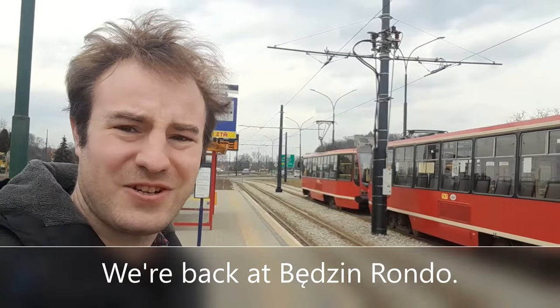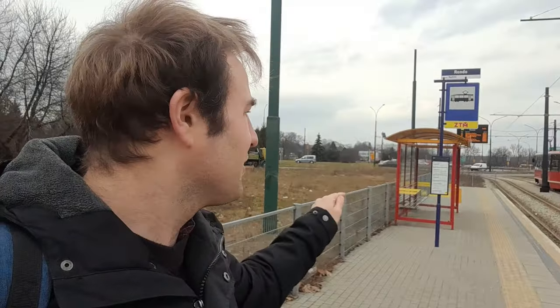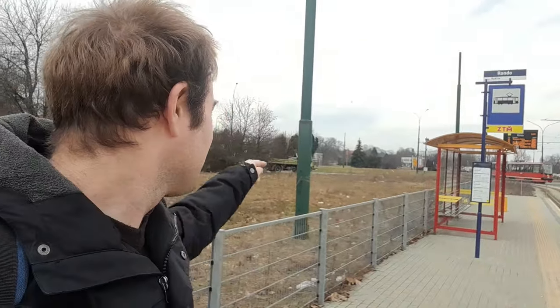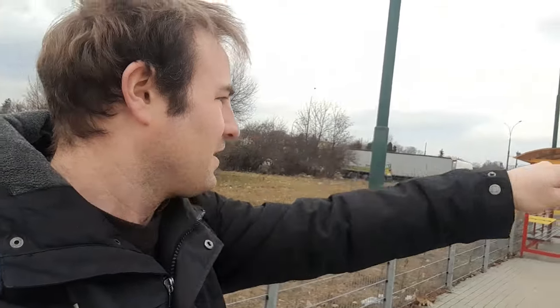So I'm back to that gyratory stop again. The tram I went on went off in that direction. There goes another one. Now, I've noticed this stop is actually called Rondo. And it made me think that sounds a bit like roundabout. So I looked it up and it literally does translate to roundabout. So the roundabout is just there. So you've got the route I was on up there, as we know, that went to a depot. Then you've kind of got a route going across there.